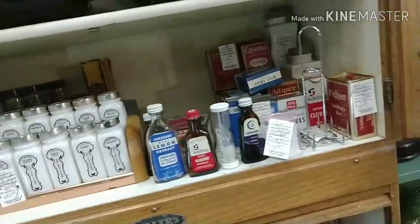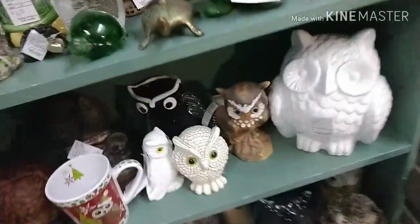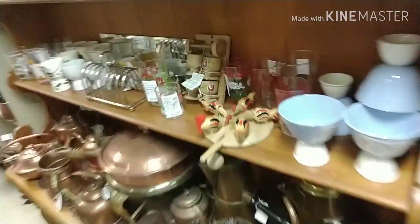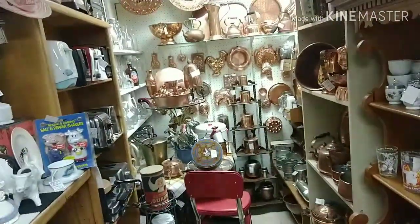Some old containers. I have a whole owl section. Wow. Oh, it's a cute little frog paperweight. Oh, I've seen these before. That's cute. Wow, it's really packed in here.